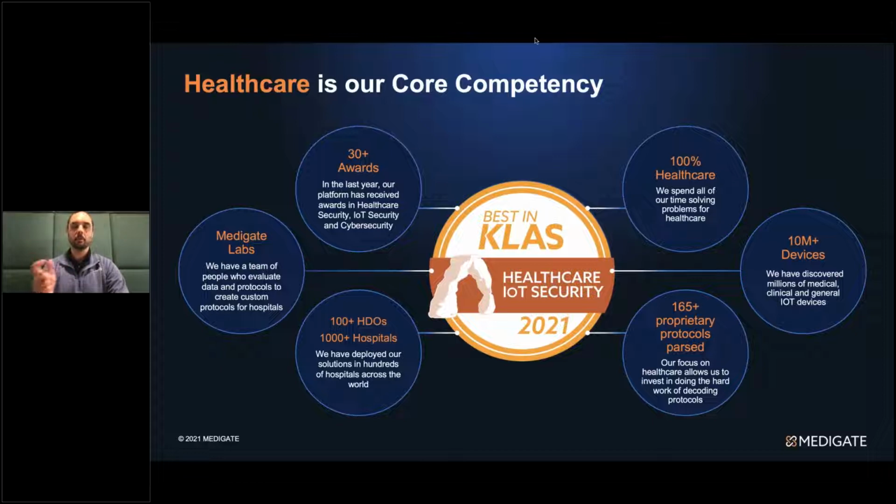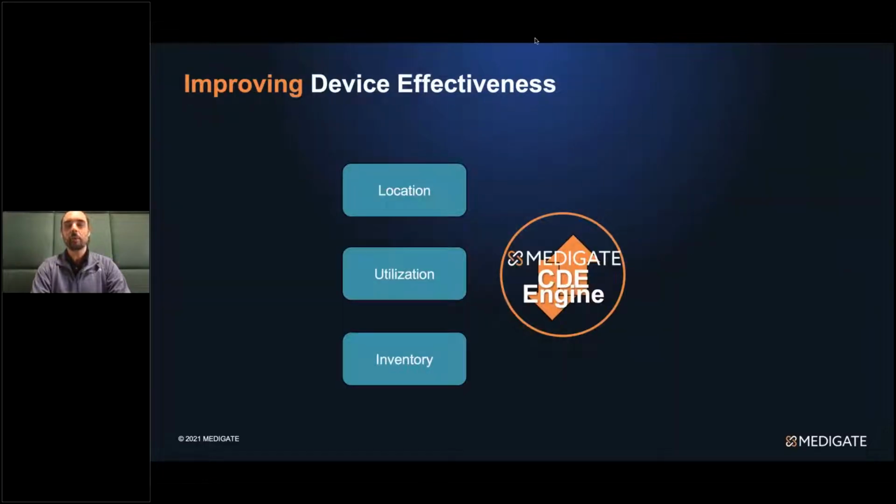We call it parsing. We've parsed these languages, and we've seen well over 10 million devices, and I think about 1 million unique medical devices, if I recall. So we've worked on this challenge significantly, and we've been trusted by so many customers all over the world to help them solve the challenge of poor data that causes an impact to their security and their operations. So let's talk about how we can help you improve device effectiveness within your organization.